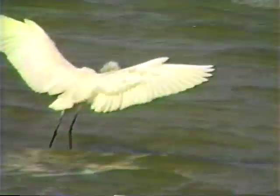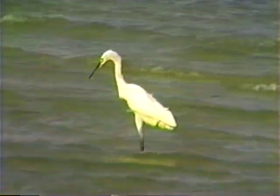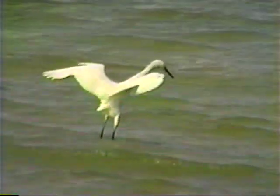Infrequently, you may see a white bird canopy feeding. Look carefully, it may be the white phase of the reddish egret. The white phase also has a flesh-colored bill with black tip and lighter-colored bluish legs.